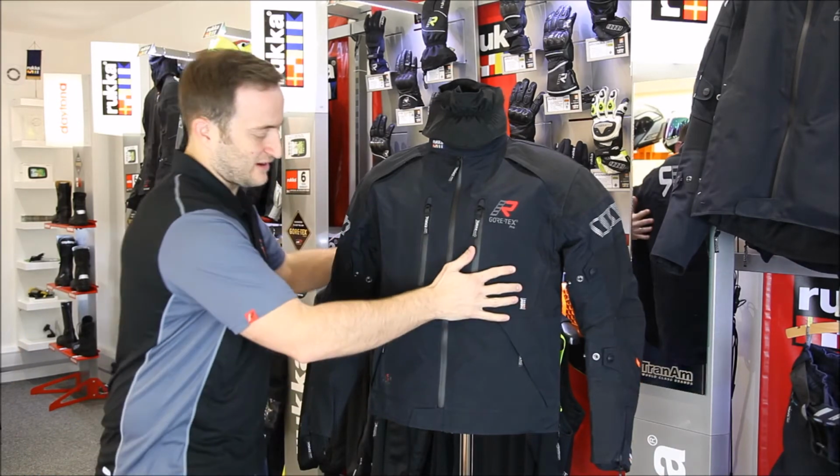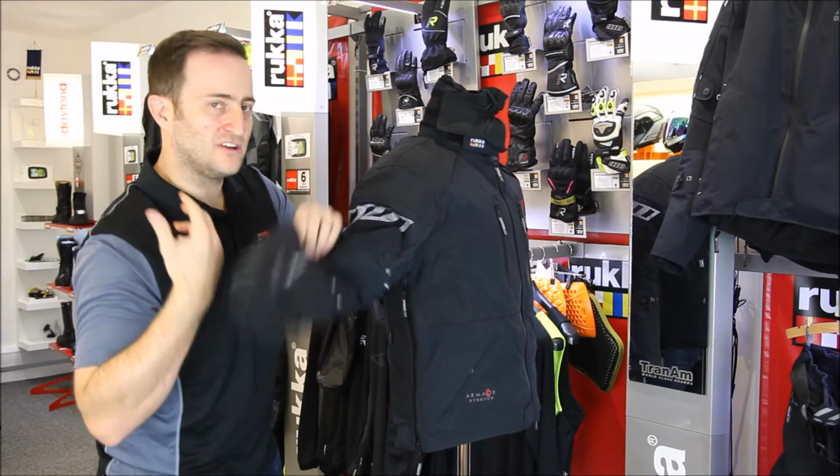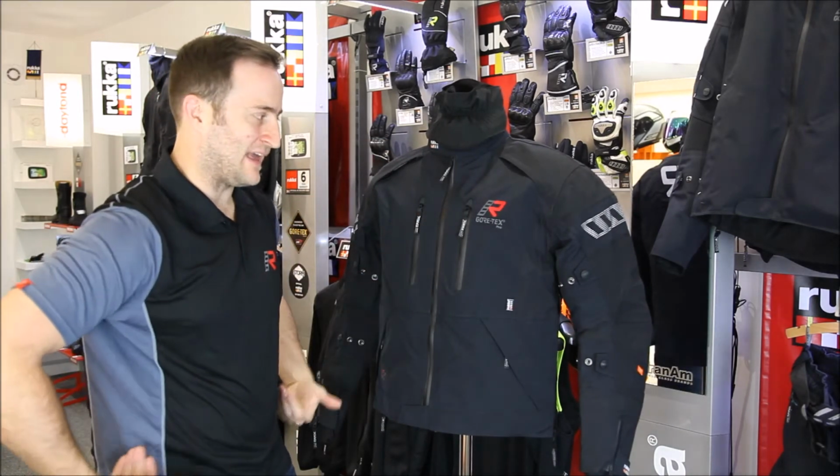The secondary vent, if I just turn the jacket to the side, running up the side of the jacket here, that's another direct air vent. It's important to have it down the side of the jacket. If you're in the riding position, you're going to have these vents open, it's going to billow out and the air is going to come through.